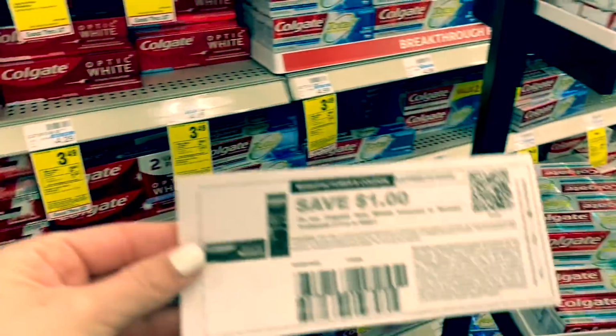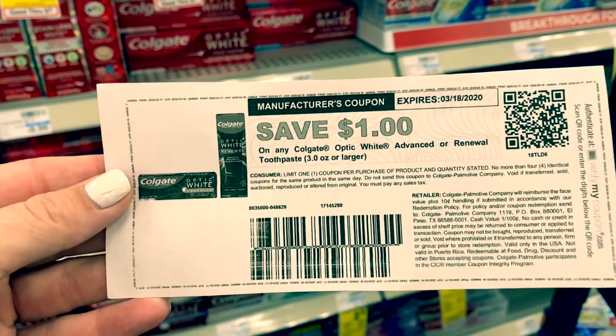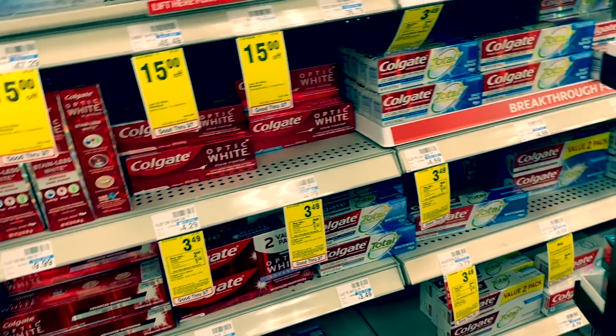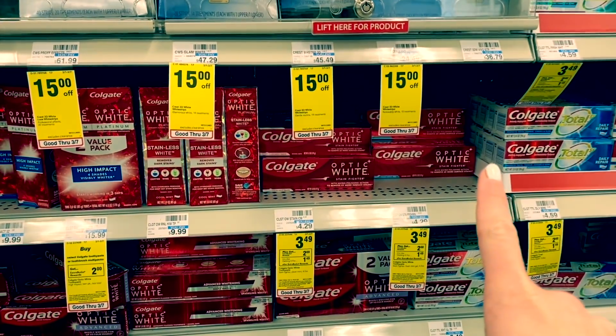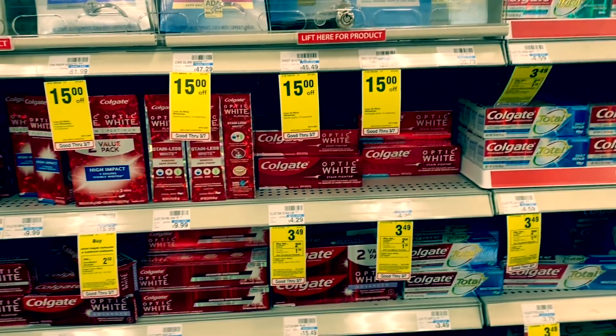Again, on Colgate.com, you can print out this $1 coupon. So it says Colgate Advanced White. It did work on this Optic White last time, so I'll let you know if I have any issues at checkout. So total for all of the items is going to be $14.96 because we got 2 of the Colgate Optic White and 2 of the Colgate mouthwash.